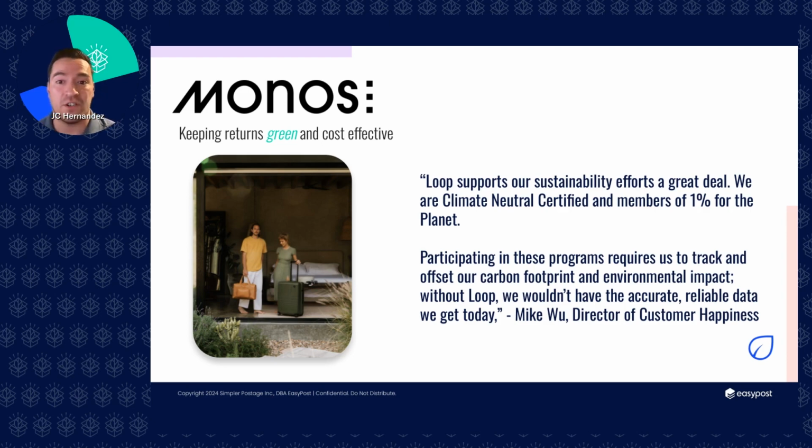Furthermore, our Shop Now feature has turned returns into additional revenue opportunities. By allowing customers to browse Monos' entire inventory for exchanges, we've facilitated an average upsell of $21 per return. This seamless process not only meets customer expectations for convenience, but also aligns with Monos' upscale brand image.